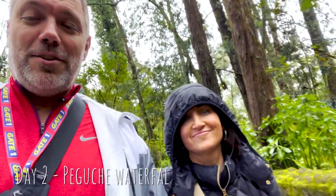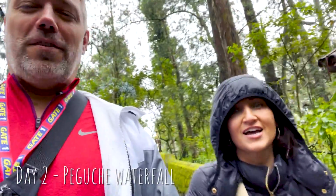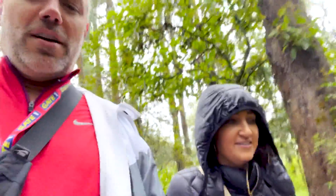So this morning, day 2, we're hiking to a waterfall. Do you remember the name of it? Can't remember, but it means sacred mist in the Quechua language, right? But look at this walk.